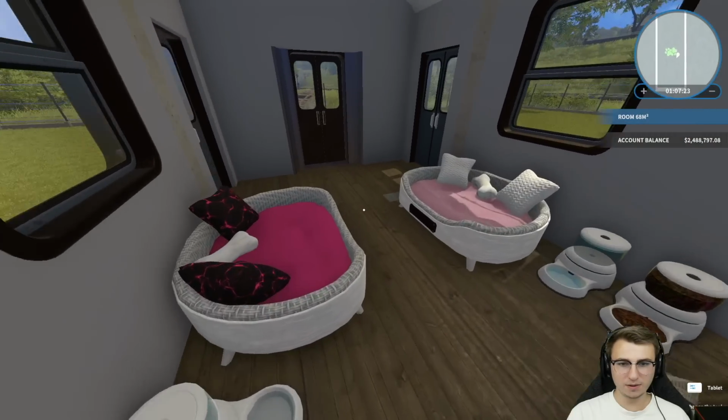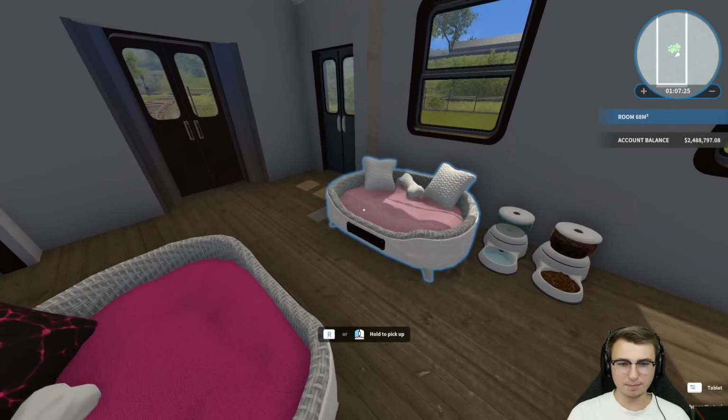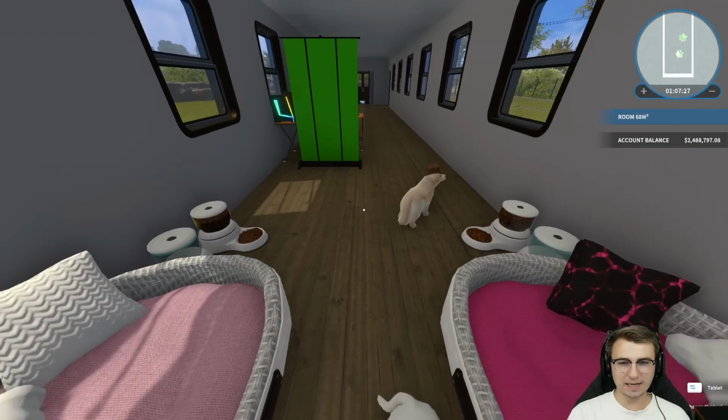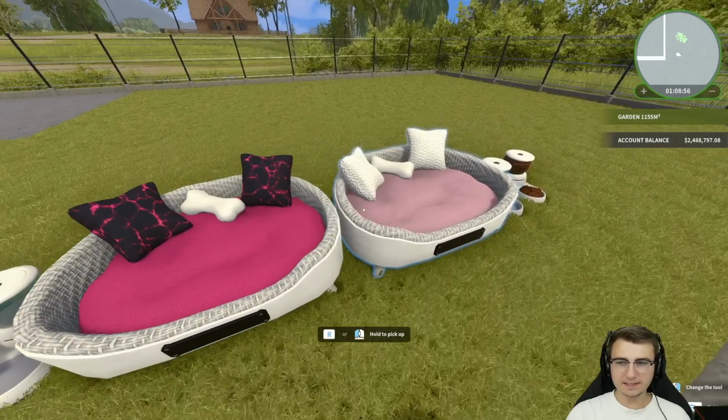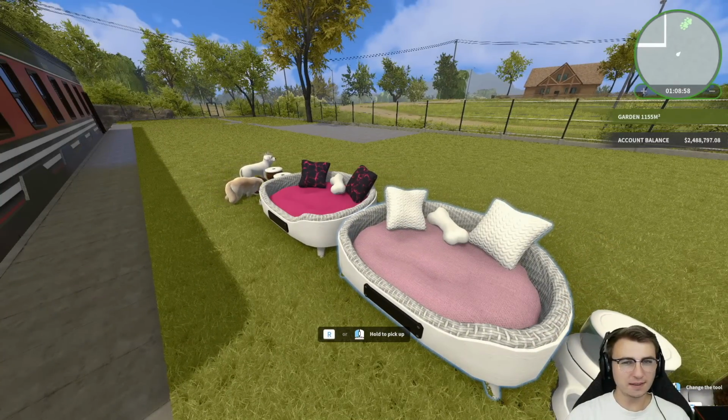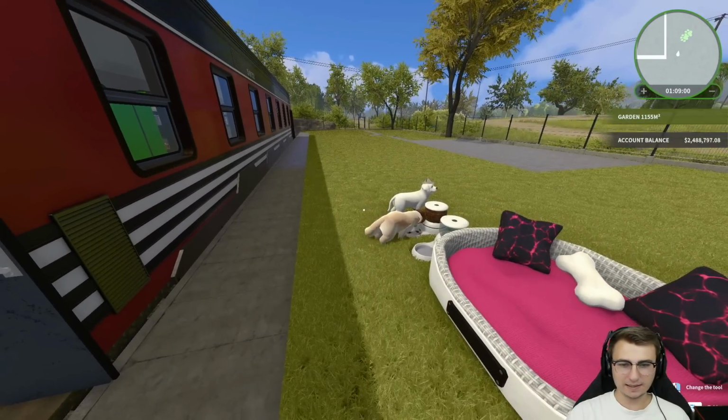So for right now, I think I want to relocate both pups maybe outside, and then we can start to figure out where we want their actual room to go. Thankfully, it's not super hot out today, so I think the pups are going to be just fine out here, at least for a little while.